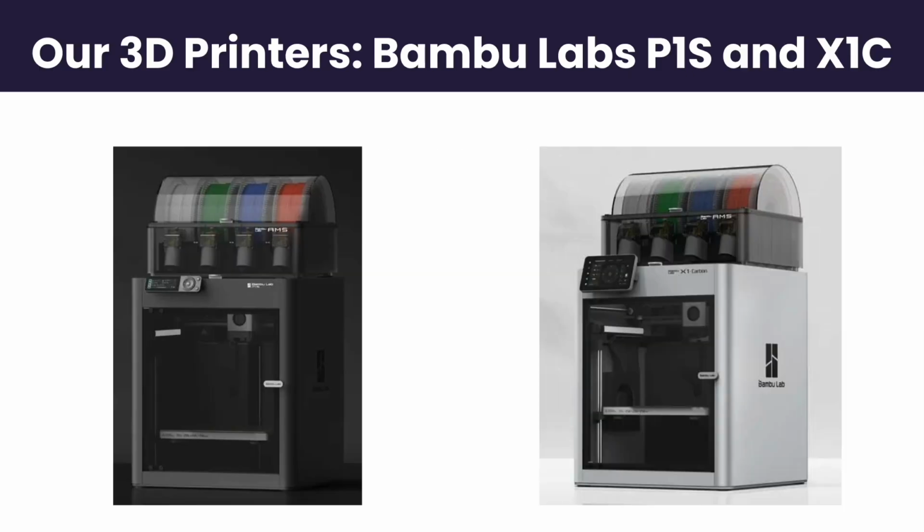Now that we've briefly discussed 3D printing, we can go through the models of 3D printers that we have here at HHPL. We have a Bambu Labs P1S and X1C. These 3D printers are high-end, fast, quiet, and can print large projects. Some of the features include an easy-to-use control panel, an auto-leveling bed to ensure smooth print jobs, multicolor printing with the AMS unit on top of the printer, and the ability to print jobs through the network.